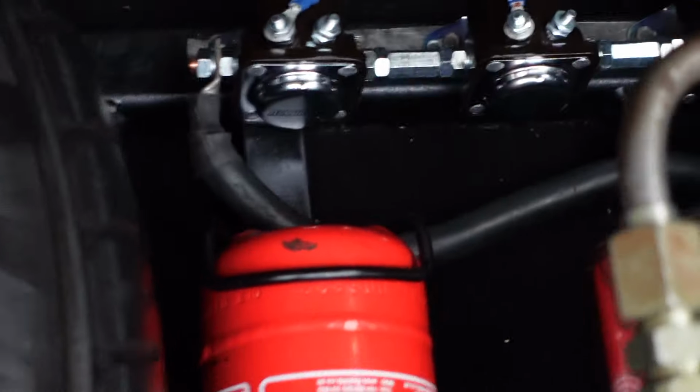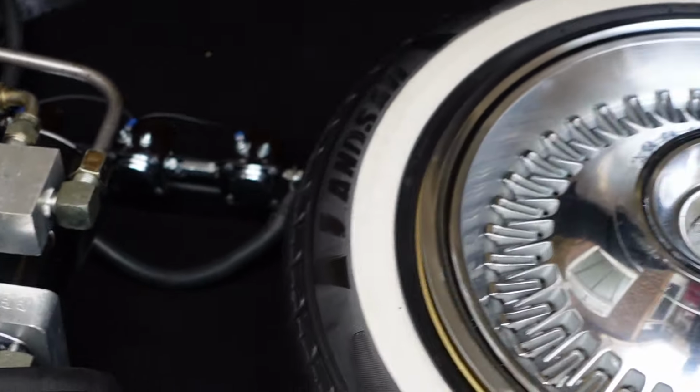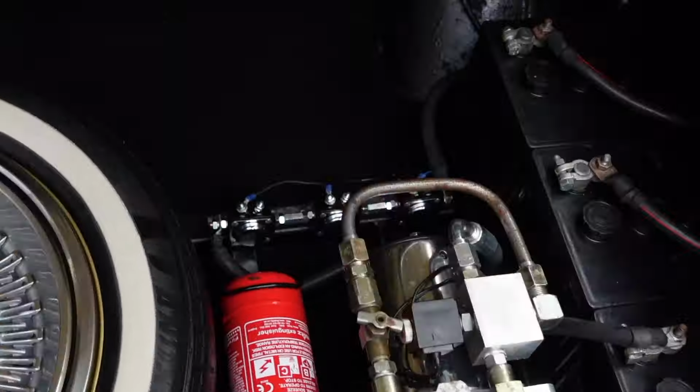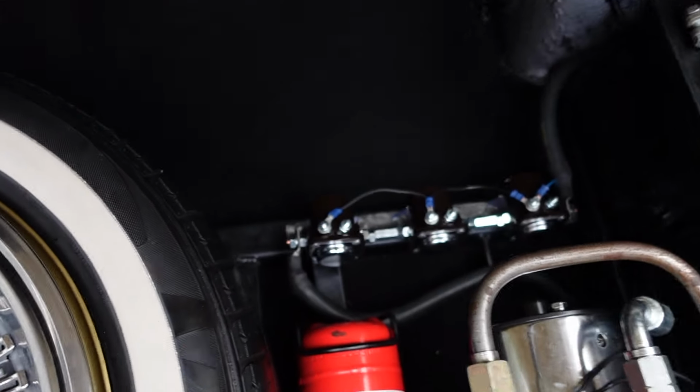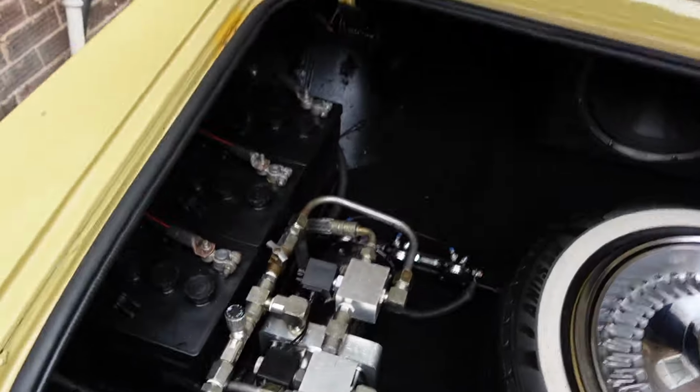Solenoids were crazy. One of them had a melted link, so the link between the two solenoids had melted, and another one of the other solenoids had a big crack in it. That was probably down to them having the wrong thread, or at least the melted link was down to it having the wrong thread. So it's had new solenoids.